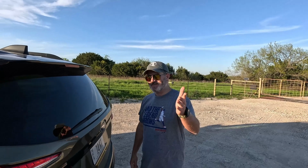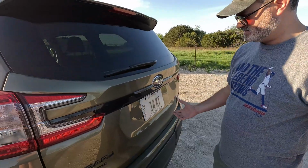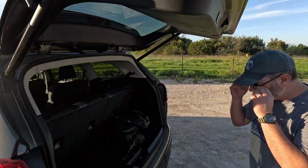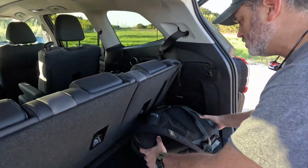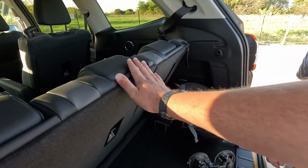Thanks, Brian, for reminding us of the rally heritage that Subaru has in all their cars. Let's open up the hatch. It is powered, that's good. Nice. And we're doing this first time together, so let's see here what we've got. We've got the third row up, Brian, and we do actually have some room. That's not bad. We can actually put our bag long ways. Not terrible. These are reclined all the way, by the way, as well.